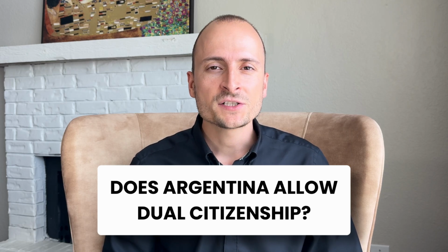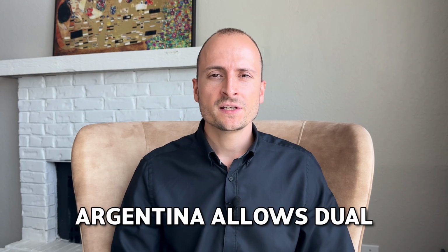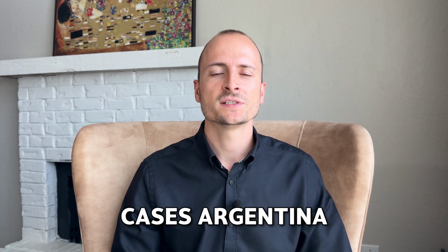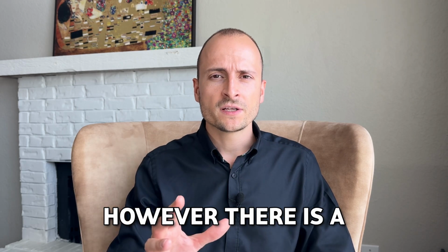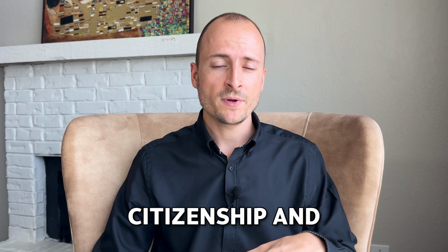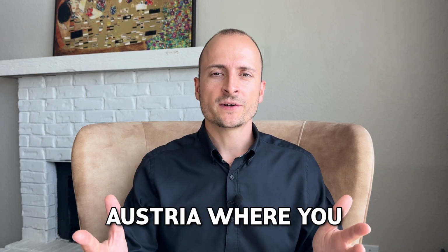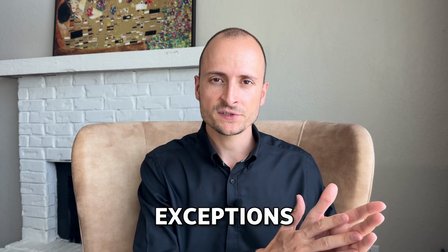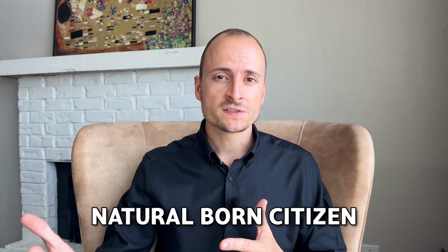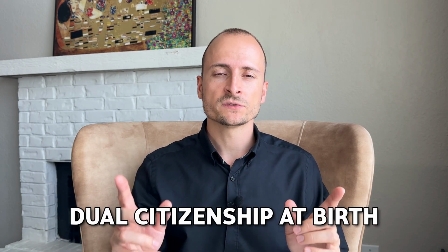Then another very popular question is, does Argentina allow dual citizenship? The answer is yes, Argentina allows dual citizenship in many cases, not in all cases, but in many cases. However, there's a very important consideration that you have to make. You have to consider your current citizenship and whether your current country of citizenship allows dual citizenship. One example is Austria, where you cannot get dual citizenship. There are some exceptions. Let's say you received Austrian citizenship at birth, you were a natural born citizen and one of your parents was from another country and you have received dual citizenship at birth.